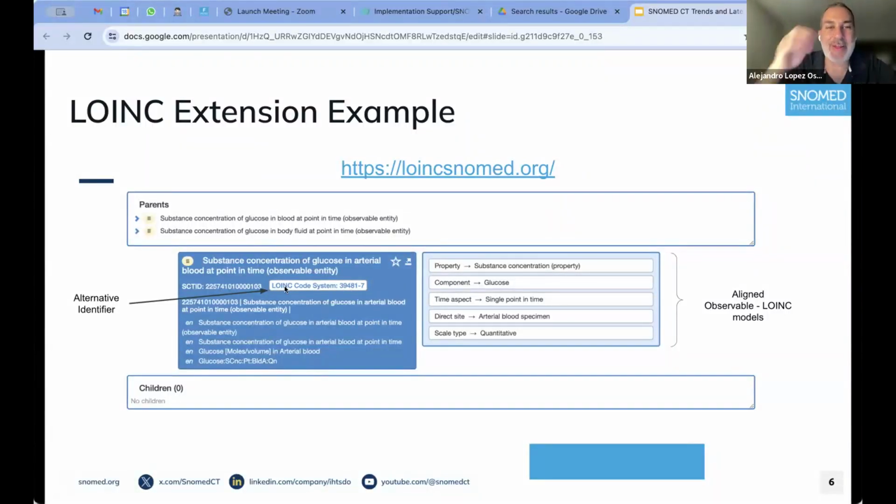Yes, and the LOINC code is included not as a map, but as an alternative identifier. So this is something that was not used a lot in SNOMED before, but it's part of the SNOMED specification. So these concepts have a SNOMED code that you have on the left, the SCTID, and they also have this alternative identifier that is the LOINC code. So these are like codes that belong to both terminologies in that way. And the properties of the LOINC term, the LOINC code, are represented using the observable model. So you can see that we have the property of substance concentration, we have the component glucose, we have the time aspect single point in time, we have the direct site arterial blood specimen, and the scale type quantitative. So everything that is represented in the logic of LOINC is transformed into this representation in SNOMED.